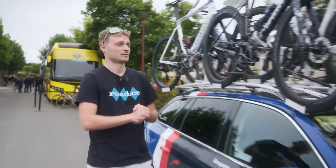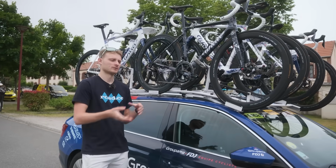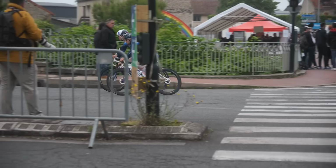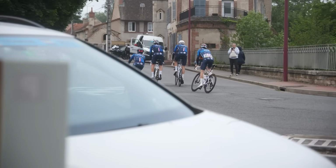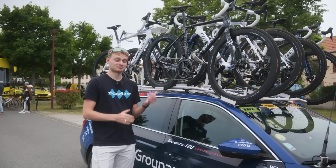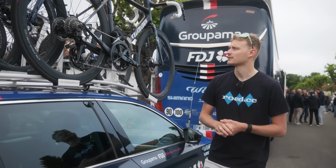As for a release date, obviously Wilier hasn't said anything official yet, but most brands will release in time for the Tour de France, so that you can see all the best riders riding around it in the biggest race in the world, and then you can actually go and buy one, which obviously for a brand is quite important. They probably hope this sells. So yeah, what do you think of the new bike?